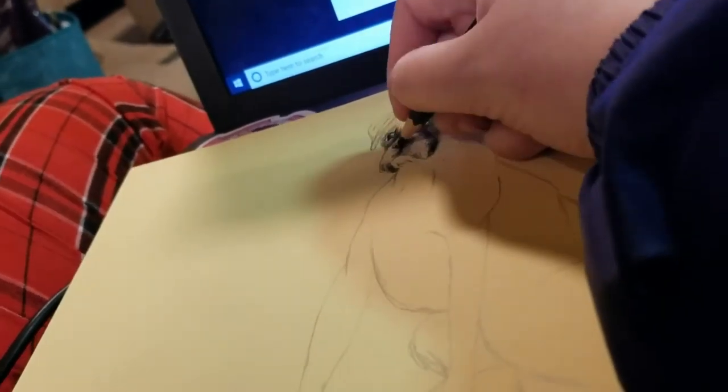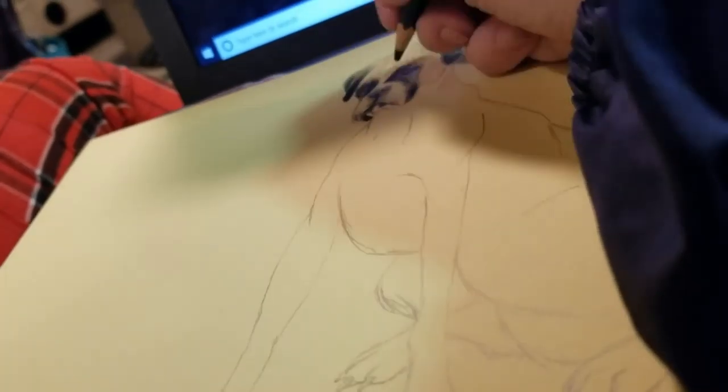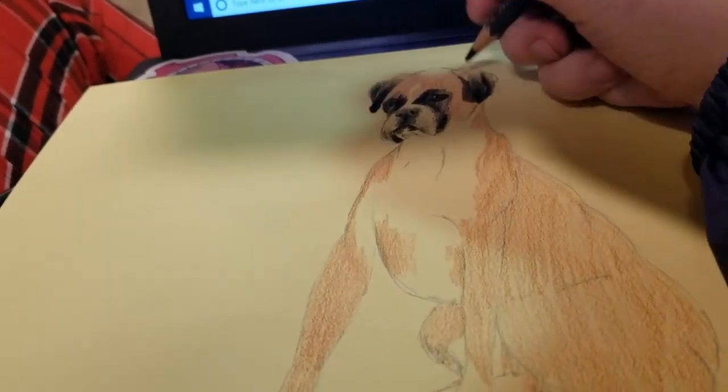Yeah, I think I really have improved, especially with proportions and anatomy. So I'm happy.